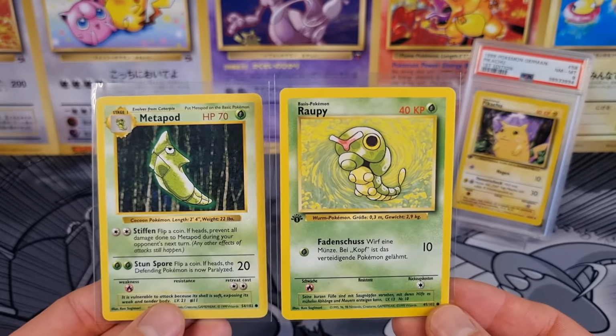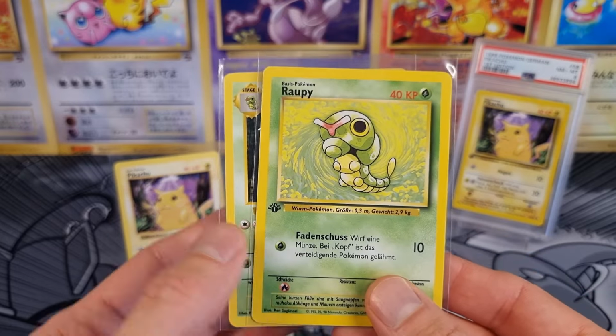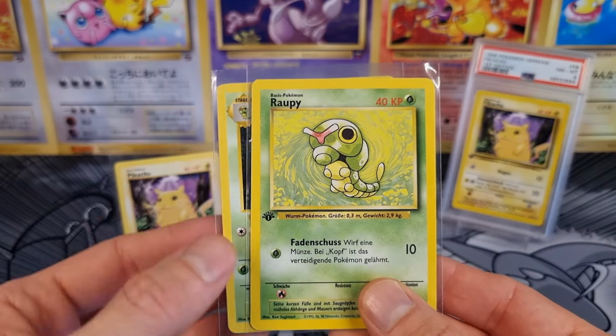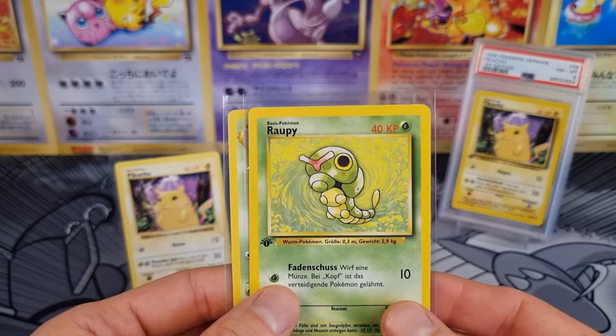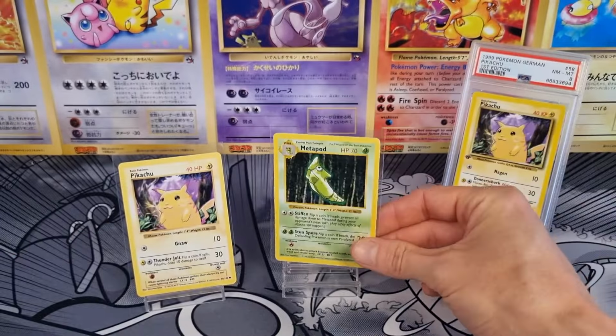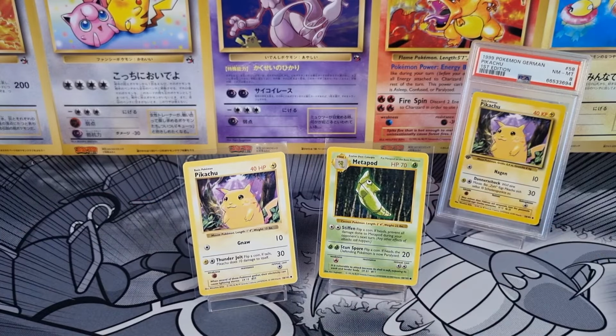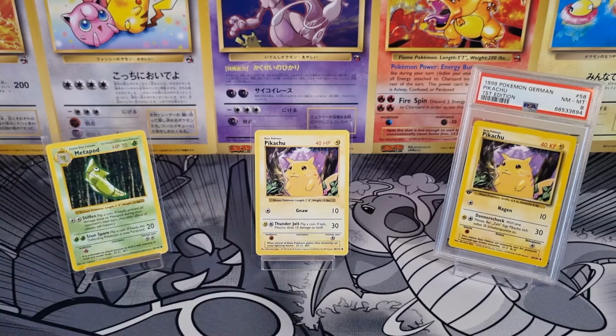The borders are slightly different color, and then just the green in the background. I mean, if you just compare the green over here to the green over here, Shadowless, a lot more muted colors in general. But then if we put the Metapod next to the Pikachu again, you can see that the Pikachu is even more muted in color. It's even more lightly colored. So that alone already is a pretty good way to identify this card.